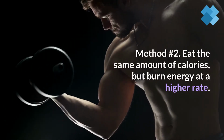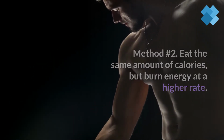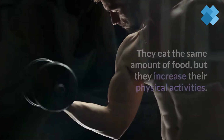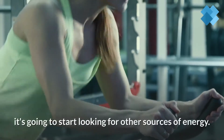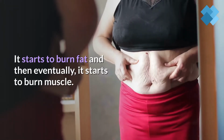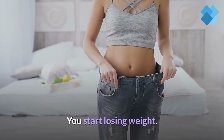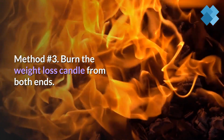Method number two, eat the same amount of calories, but burn energy at a higher rate. They eat the same amount of food, but they increase their physical activities. When you eat the same amount of calories but your body burns more energy, it's going to start looking for other sources of energy. It starts to burn fat and then eventually, it starts to burn muscle. The end result is the same. You start losing weight.